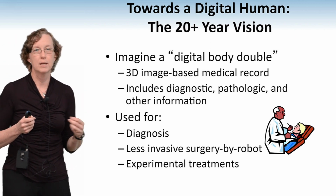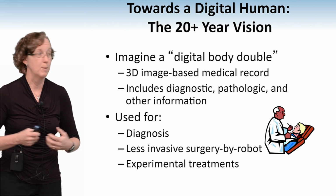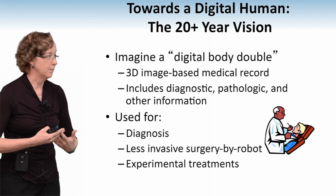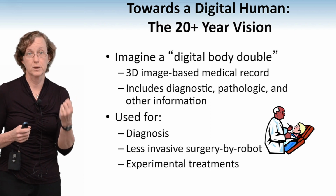And imagine that you have a digital body double. That is, you have a digital record of all of your images from any kind of medical records, any medical tests that you've done, pathology, information about your diagnostics, and also information about whatever medications you're taking and things like that. And you can use this for diagnosis.